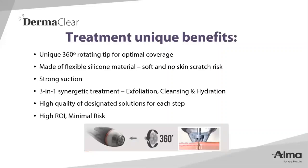The suction is super strong, which leads to very good results and a great sensation on the skin. There's the fact that the treatment is synergetic, 3-in-1, 3 different steps as described before: exfoliation, cleansing, and hydration. Each one of the steps can be taken separately, of course. The solutions are high quality for each one of the steps.